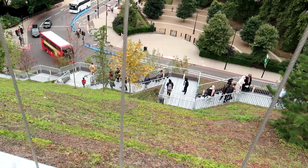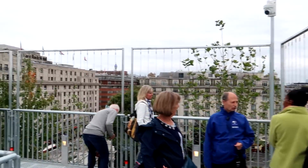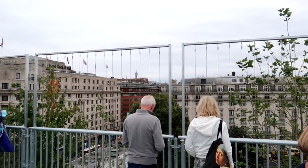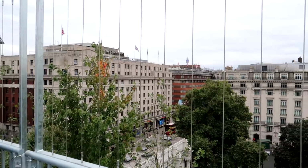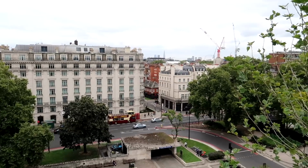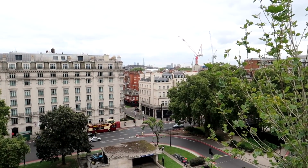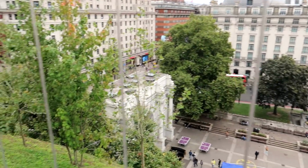And all the steps where we climbed up just. Come and have a look just over here. The BT Tower just over there in the distance. And off to the right hand side we can see the Shard over there, and also the London Eye as well. I'll give you a bit of a zoom in to those in just a moment.